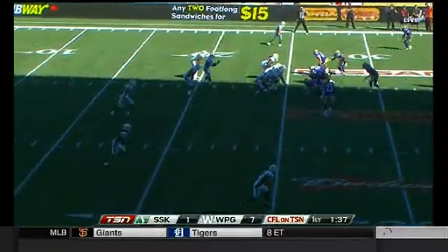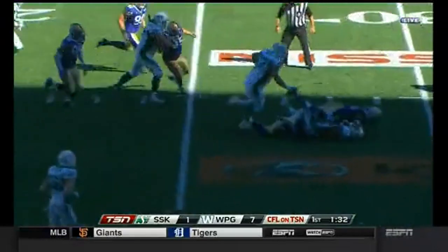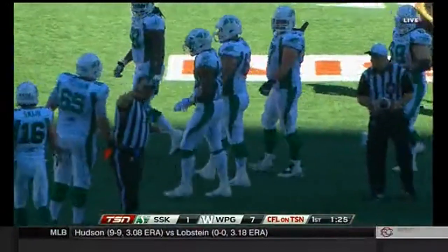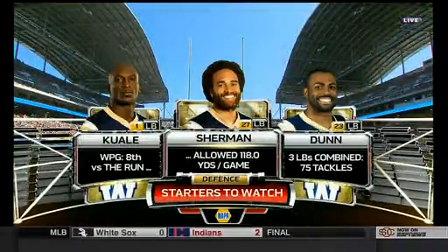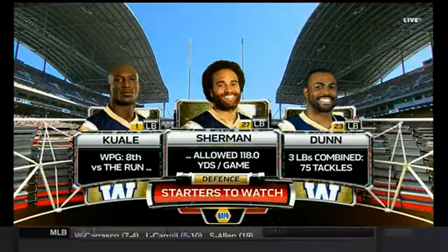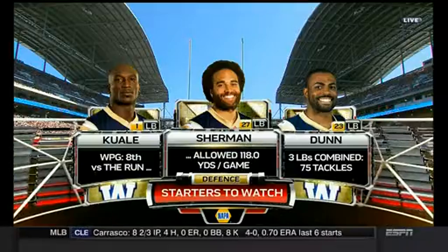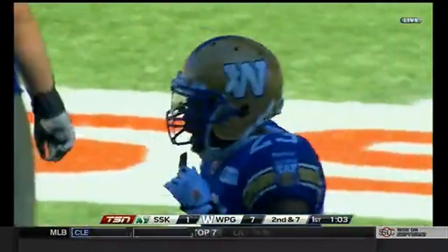Touchdowns in their final 2 possessions a week ago at Mosaic. A little shovel inside. And Messam handled by Desjardins, limited to a short gain. So the challenge then goes to these 3 guys to stop them for the Winnipeg Blue Bombers. That's the linebacking corps for Winnipeg. The starters, E.J. Kowali in the middle. They rank 8th against the run. They average 118 allowed. That's Teague Sherman at strong side. And then Desjardins, as you mentioned, 3 linebackers, 75 tackles. They've got to stop the run today.